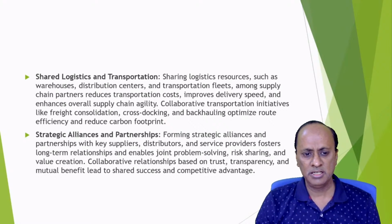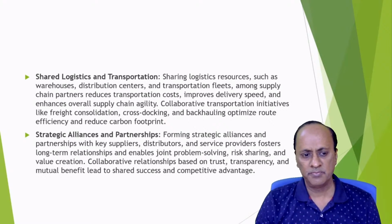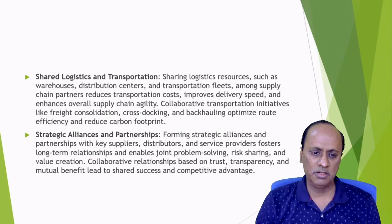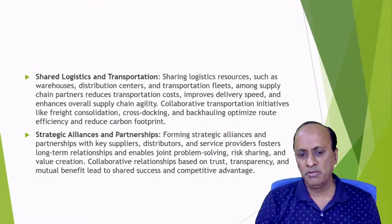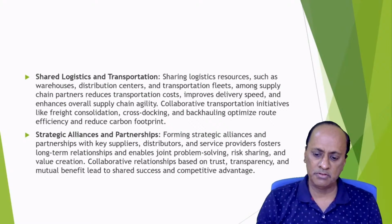Then strategic alliance and partnership. Strategic means long run. We form strategic alliances and partnerships with key partners like suppliers, distributors, and service providers, which fosters long-term relationships and enables joint problem solving, risk sharing, and value creation. Collaborative relationships based on trust, transparency, and mutual benefit lead to shared success and competitive advantage. Therefore, forming a strategic alliance and partnership among the suppliers, distributors, and service providers on a long-term basis for solving problems, risk sharing, and value creation is one of the trends of the collaborative strategy.